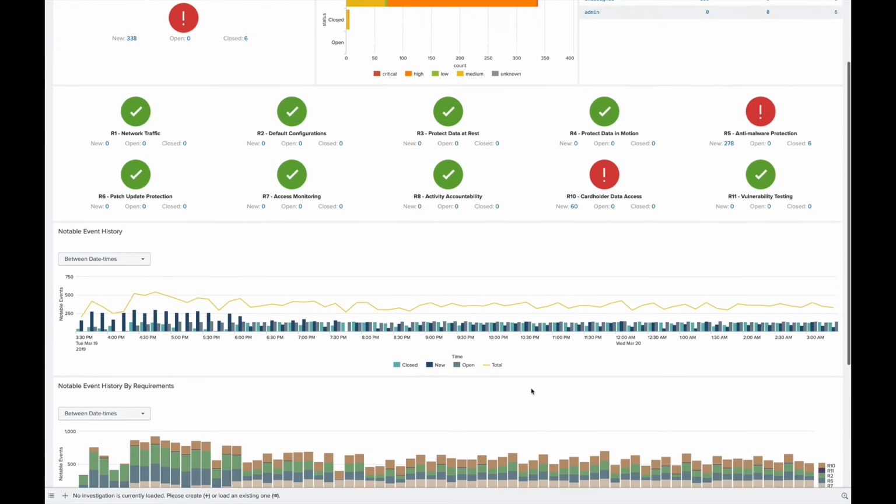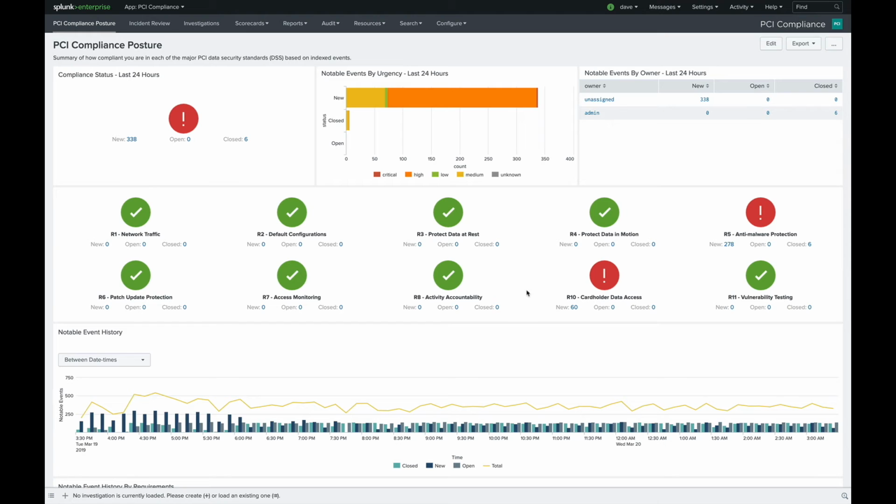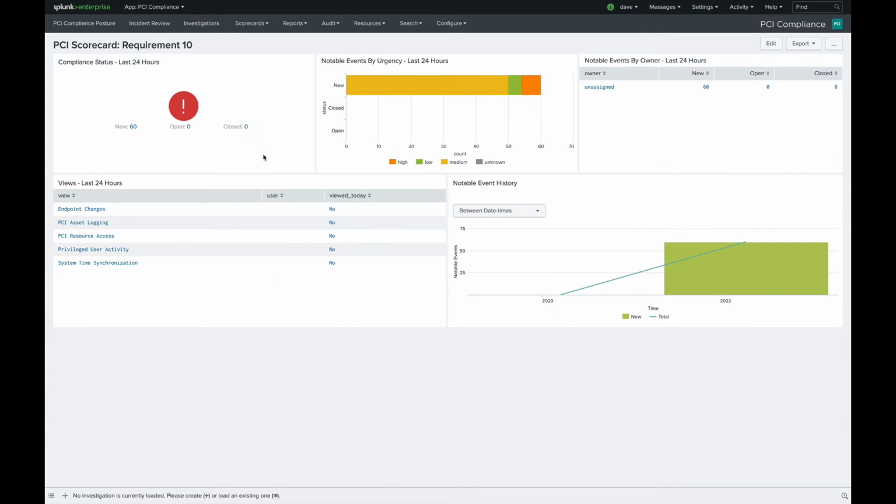Now, there's a scorecard, and you can access these directly through this menu up here, but there's a scorecard for every one of the requirements that's supported in the app for PCI compliance. So let's take a look at this scorecard dashboard. The elements on here will tell you a lot about your compliance with that particular requirement. So first, you'll get a status overview. You'll get an indication here of notable events, and this time we're actually aggregating them by urgency. And urgency is something that will tell you sort of about the security urgency of the notable event.